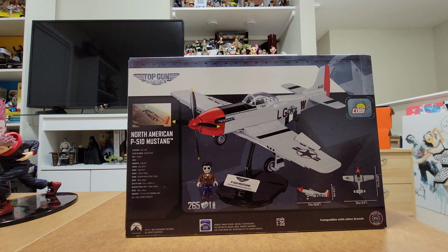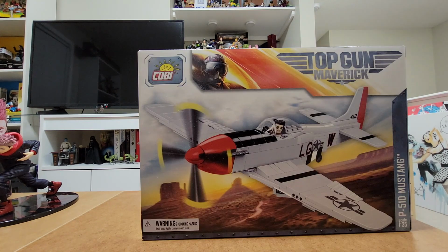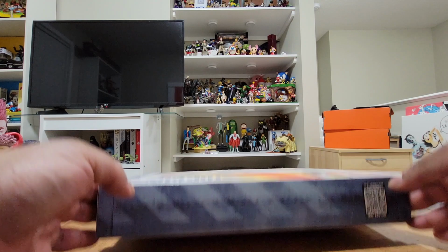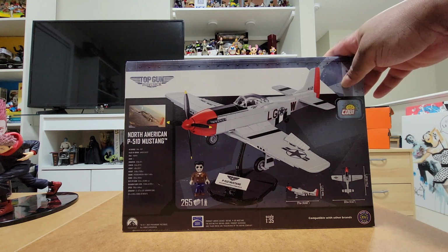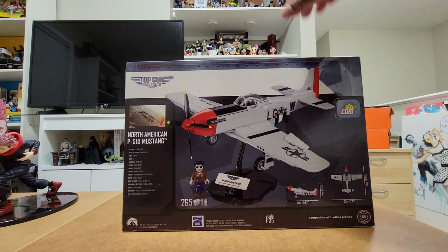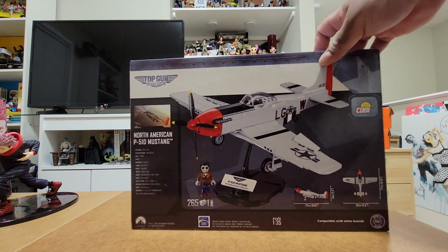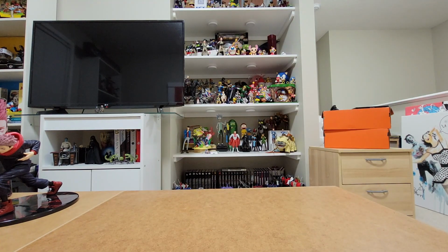Sorry, I'm not too familiar with planes and such, but I really did like the classic look of this. With Kobe products, as I have seen in a few reviews, everything here is printed, so there are no stickers on these, which is cool. I know that with Lego you get what you get. There are some prints and some stickers on some of the higher end stuff, but this was a decent price. You get the minifigure of Tom Cruise's Maverick, and it seems to be in a reasonable scale. I will update you on that when it comes time to build and display.